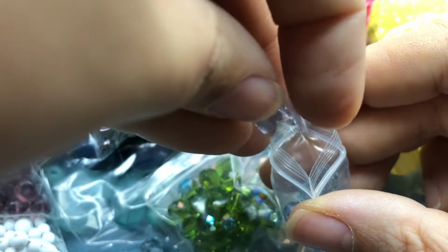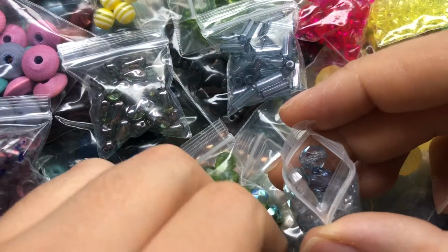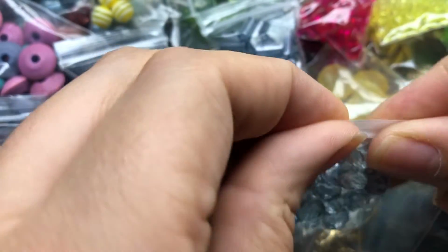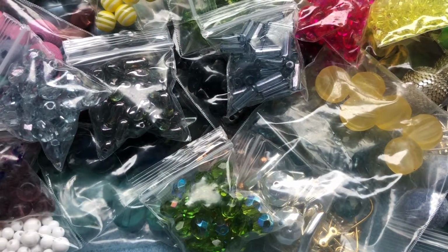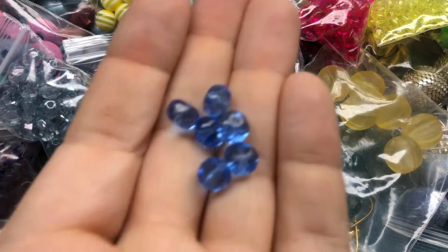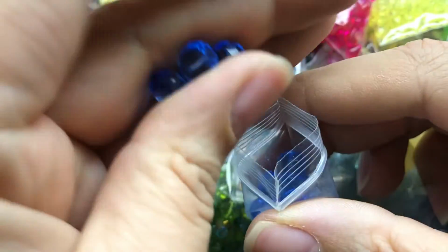Oops. Okay. Five more packs. I think these are glass. Yeah, these are glass. Little baby rondelles. Really cool blue.